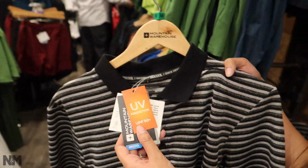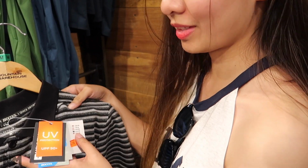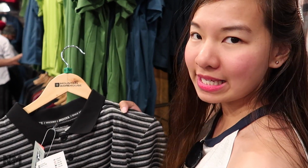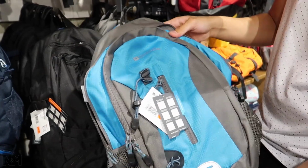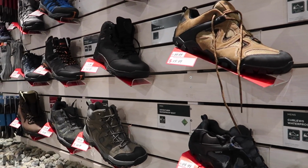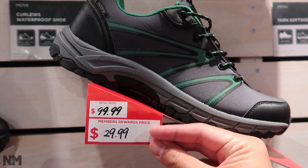Hello. With UV protection. How does that work? Like maybe a thicker... No, it's a lighter material. So originally it's $49. Now it's $16.99. $20 just for this small backpack. Great quality for $20. A lot of hiking boots and stuff since it's summer. This one is just $29. Yeah, it's a pretty good discount, right?